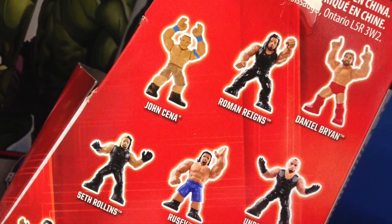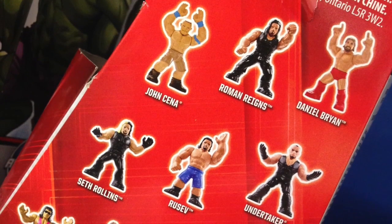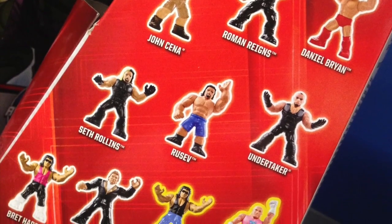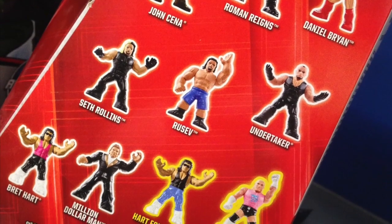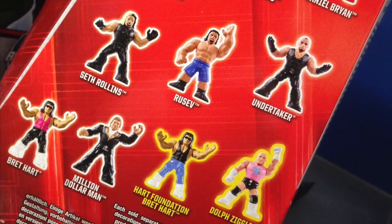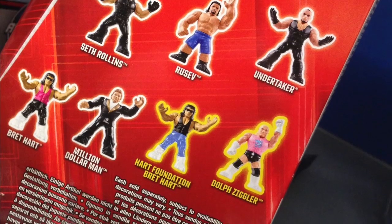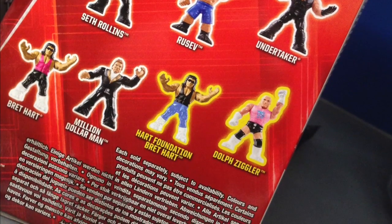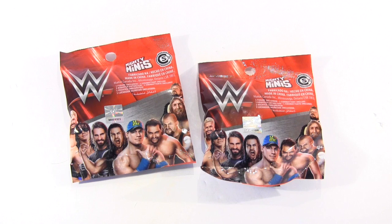Now, having groped the packages, I can tell you it doesn't seem like they contain a leaflet listing the varieties available, so have a gawk at the box in store here to get a flavour of what the figures look like. Then highlighted are a Hart Foundation Bret Hart, and then Dolph Ziggler's also highlighted. I'm not sure why, maybe he's just rare. Now, when it comes to wrestling, I do like to kick it old school, so Ted DiBiase or Bret Hart would float my boat. Yet there's only one way to find out just which ones are inside.